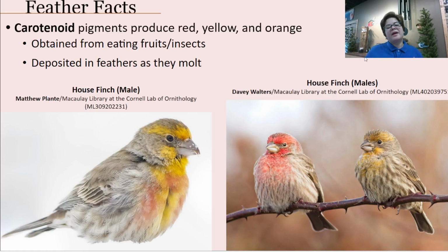So depending on how bright your house finch is, it shows how much good access they had to good resources, essentially. And for some house finches, they may not get that bright red. They might actually get more of a yellow or an orange coloration as well, too. So this can be a mix of location or just what their body is best at making for those colors as well. But even if you have a different color house finch, the color pattern is going to be very similar.